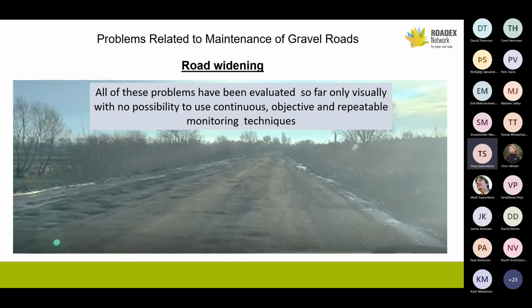But in general, all these problems that we have been showing so far, when you are talking about road condition management, they are evaluated and ranked visually. And there's no possibility of any kind of continuous, objective or repeatable monitoring. It's always visual evaluation. This is good or not based on the features. And if you are not doing objective measures, it's very difficult to have good criteria for the condition of the road. And this presentation now very much focuses on technologies, how we can measure these problems that I already showed.